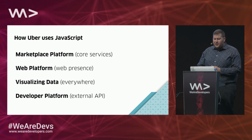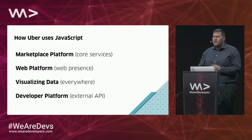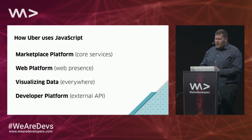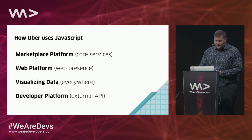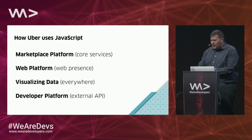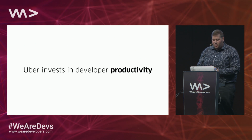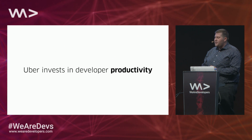So let's talk about a few ways that Uber uses JavaScript. The first piece I'm going to talk about is our marketplace platform, which powers our core trip flow. Then our web platform, which is our global web presence, followed by visualizing our data. And then finally, we allow third parties to build on top of Uber and integrate directly with Uber with JavaScript and our Uber SDKs.